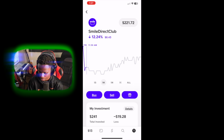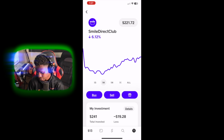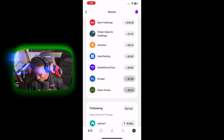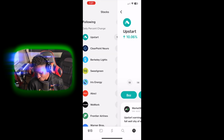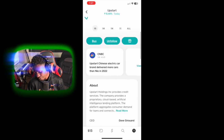I just did it off the spur of the moment type thing. But if I would have waited probably till 10:30 and then bought in, I would have had an increase. So it had dropped. Usually if it spikes up, then the next day or two, it'll probably drop down. Like Upstart, it's at a 10% increase. If it drops back down tomorrow, or it depends on how high it goes today.